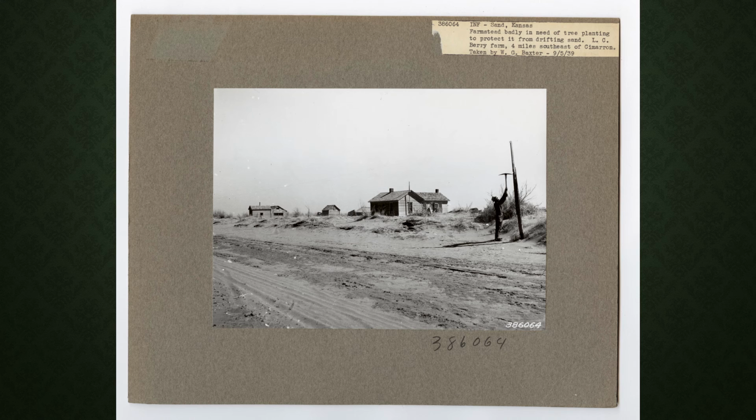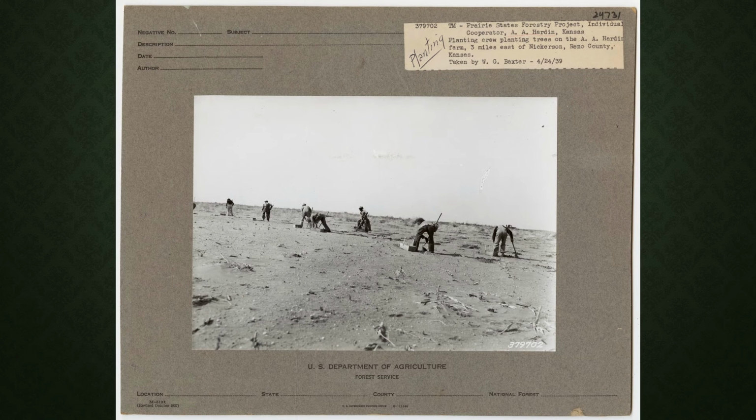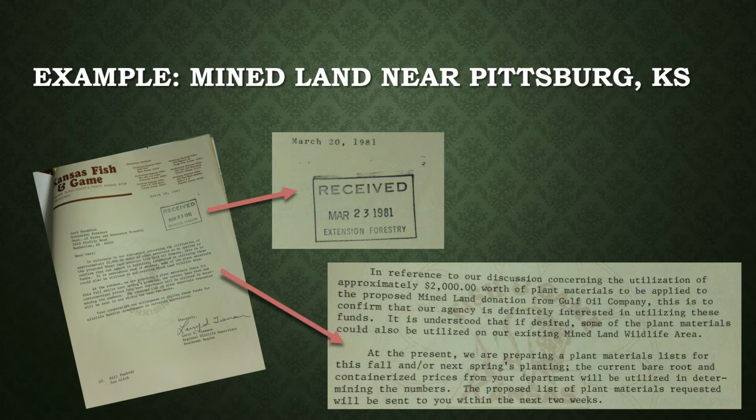I've got a number of photos here that I found in the Kansas State Historical Society archives that are actually from Kansas. This one, if we zoom in here, is a great illustration of what some of our Kansas landowners were facing in the dirty 30s. The man with the pickaxe is highlighting the height of one of the dust blown dunes that came across this land. Here in Reno County, we can see a planting crew out planting trees on what looks like a pretty blasted old agricultural field. And here we have pretty typical strip pit mining that we'd see down in southeast Kansas. These were all significant concerns that we attempted to address with real conservation plant solutions.